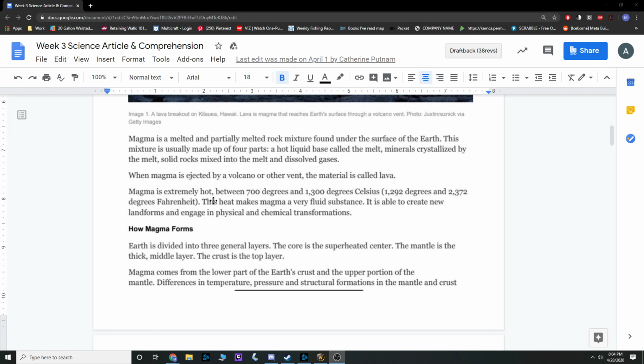Magma is extremely hot, between 700 degrees and 1300 degrees Celsius, or 1292 degrees and 2372 degrees Fahrenheit. So a lot hotter than Bakersfield. This heat makes magma a very fluid substance. It is able to create new landforms and engage in physical and chemical transformations. So this is super cool.